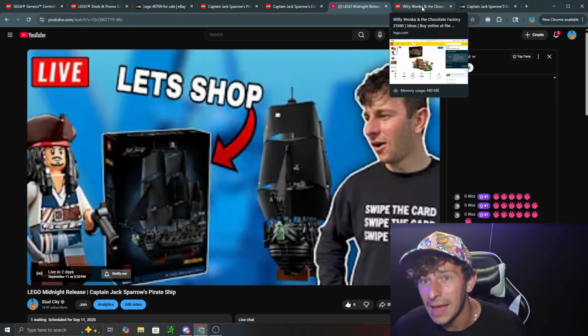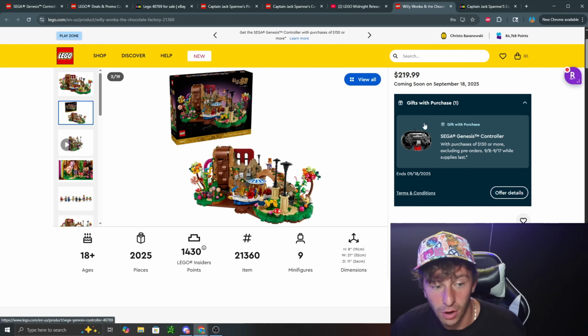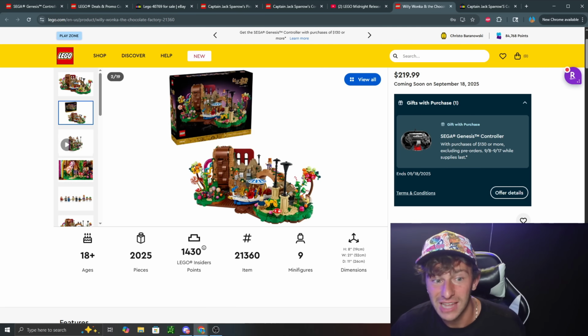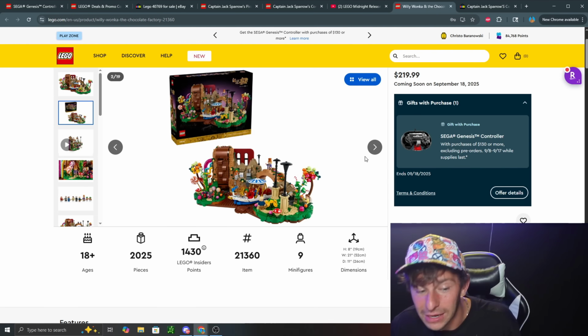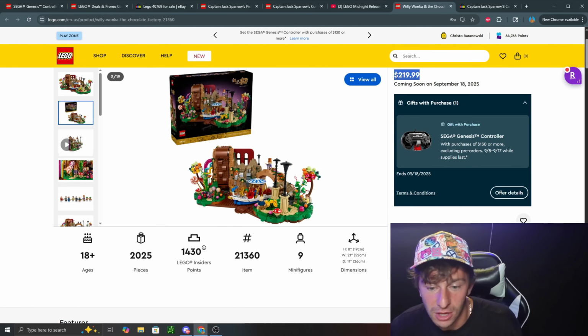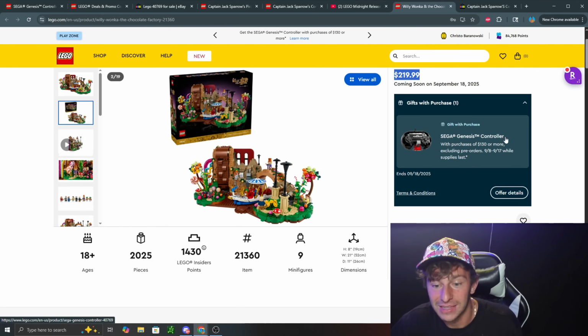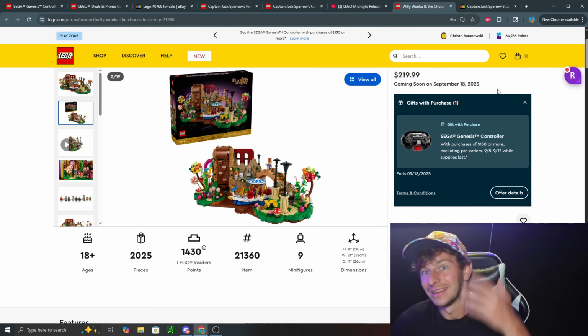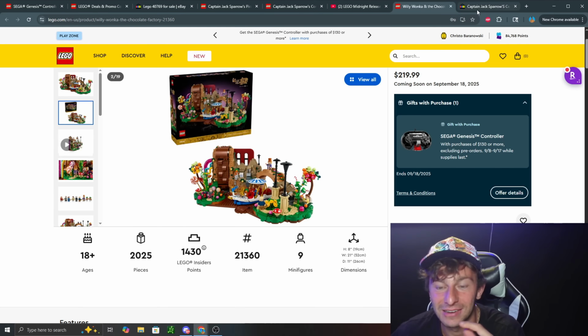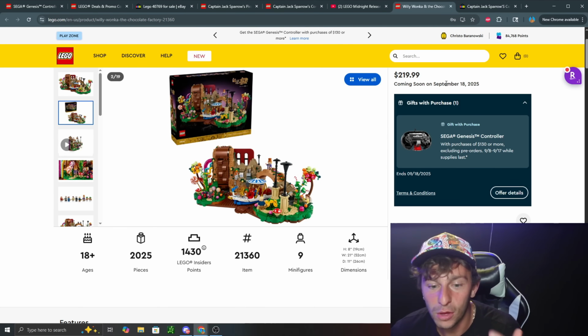Anyways, even if the Captain Jack Sparrow's pirate ship isn't up your alley, Willy Wonka and the Chocolate Factory is also releasing on September 15th to LEGO Insiders. And that would technically mean you're able to get this day one release, which costs $220, but you'll also be able to stack the Sega Genesis controller. Is that going to be worth it? Well, only time will tell. And to be quite frank with you, will this GWP even last that long?